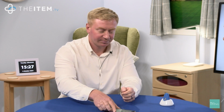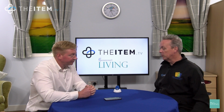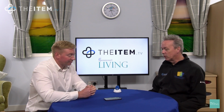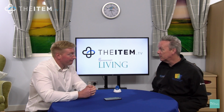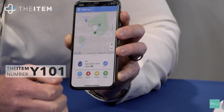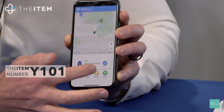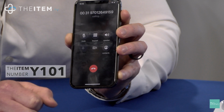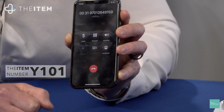Right, fantastic. So that sounds a very clever idea, especially with someone with dementia, for instance, like you said, who may walk off one day and then forget where they're going, or possibly become lost very easily. So we can initiate a phone call to the device, and it should ring but automatically answer, so if the person's in trouble they haven't got to initiate anything to be able to answer the call.